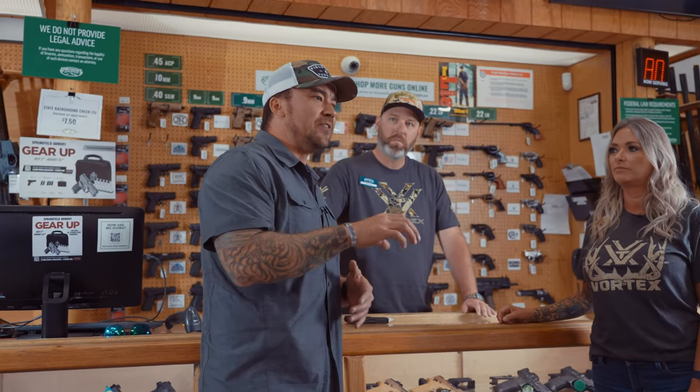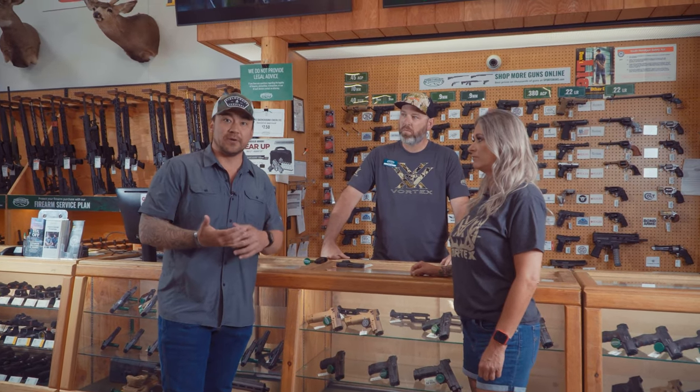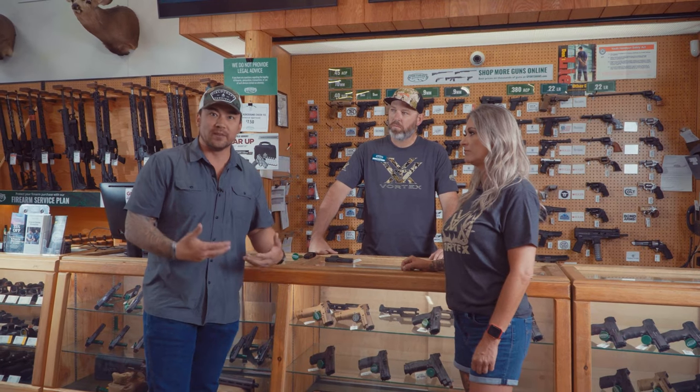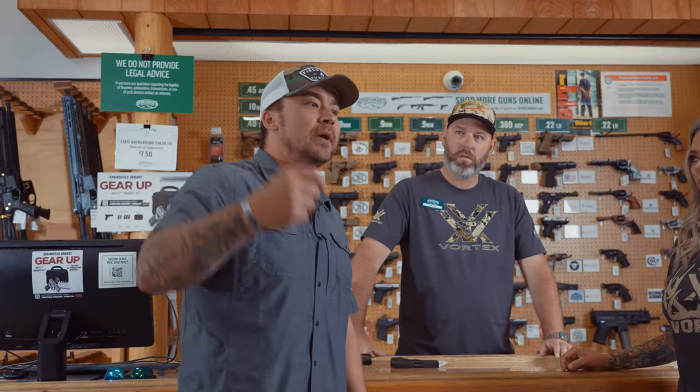A lot of people default to one pistol for one solution. Your everyday carry consideration, I have many because I wear different clothes and different conditions, whether it's a snow setup where we're hunting in the middle of Alaska or we're sitting here in Heber City when it's 90 degrees, that's very different than your home defense scenario.